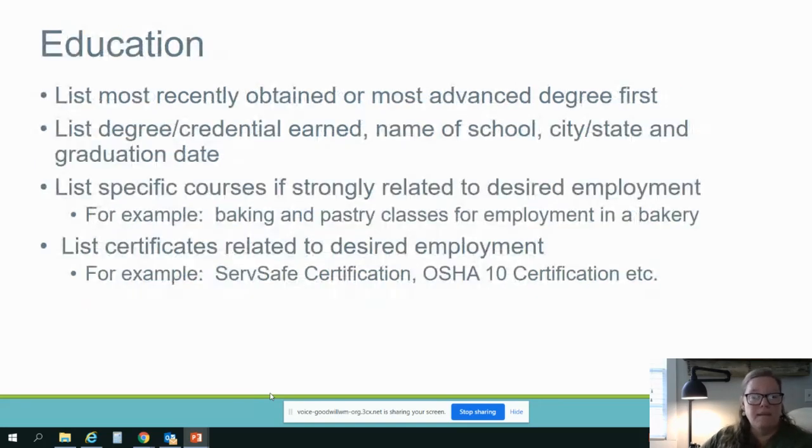So let's talk briefly about education. This one can be kind of difficult for individuals. Maybe you started an education adventure and you were not able to finish it for various reasons. So you want to list your most recently obtained or most advanced degree first. Always list the degree or the credential earned, the name of the school, the city, state, and the graduation date. Now, if for some reason you are close to completing a degree or you're close to graduating, say from your GED or a technical school or an associate degree or a bachelor's degree, it's okay to list an anticipated graduation date.